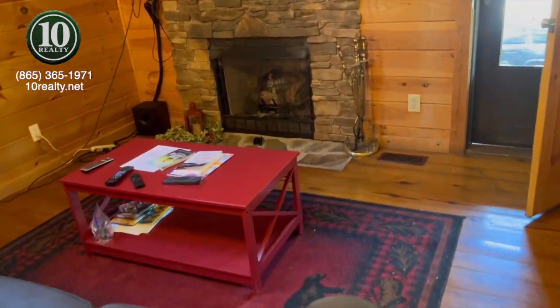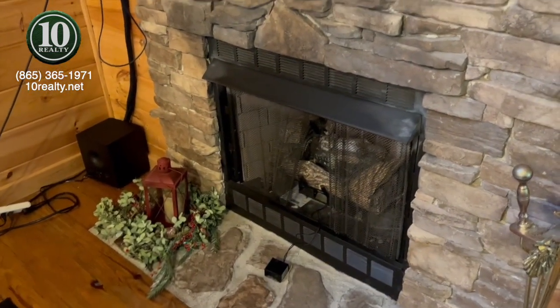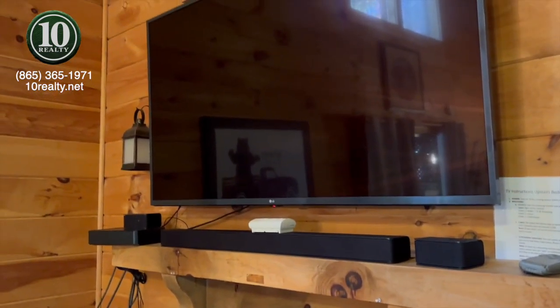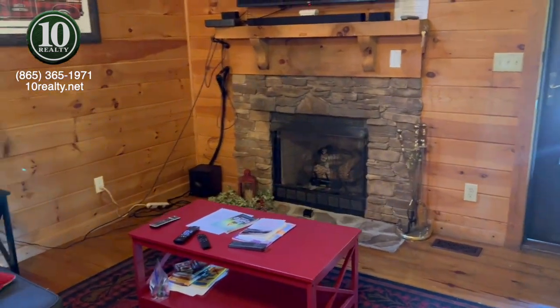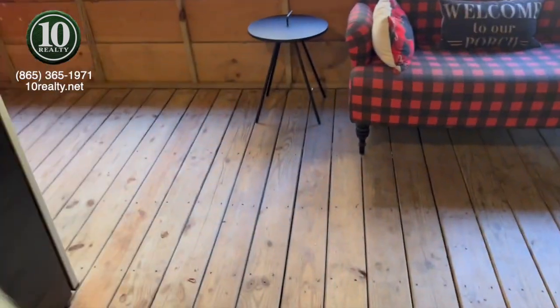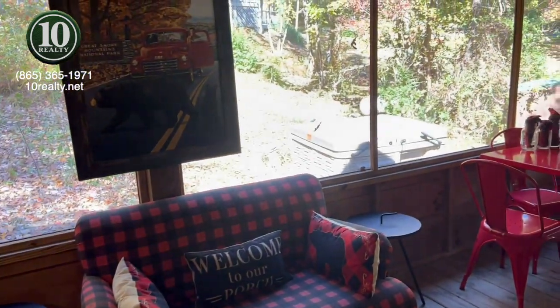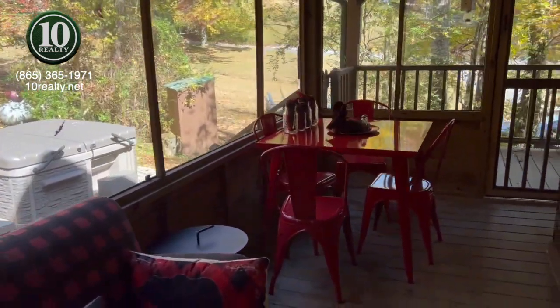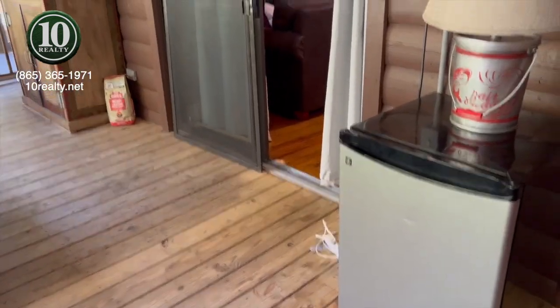Okay, here's the fireplace. It's gas log. The TV and stuff up on top. And then this goes out to the screened-in porch. And there's a hot tub out there. Just looking back across, there's an outdoor fridge.